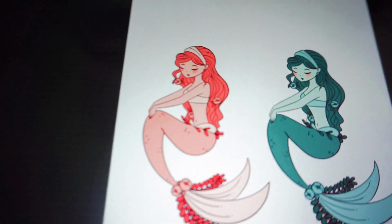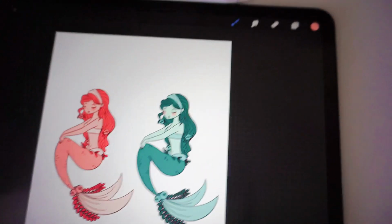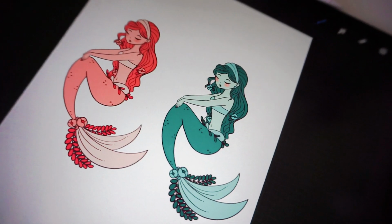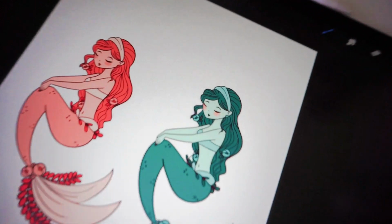So here are the 2 mermaid colorways I came up with. I wanted to do a monotone mermaid, so the one on the left is a peach colors monotone, and the one on the right is a teal and turquoise colors monotone. I did give her some pink cheeks, just because that's what I do.